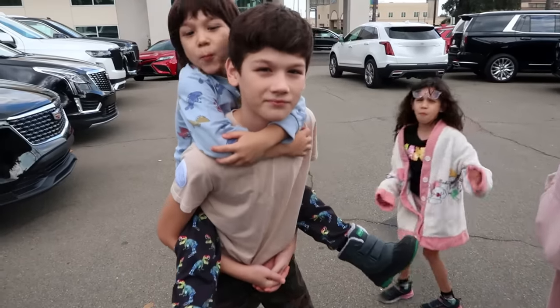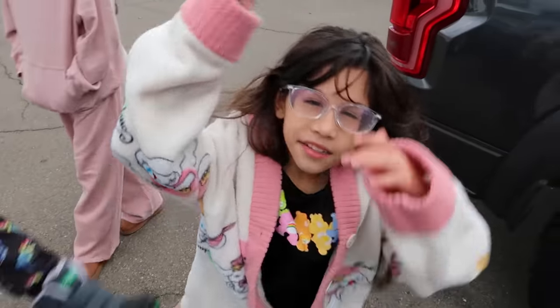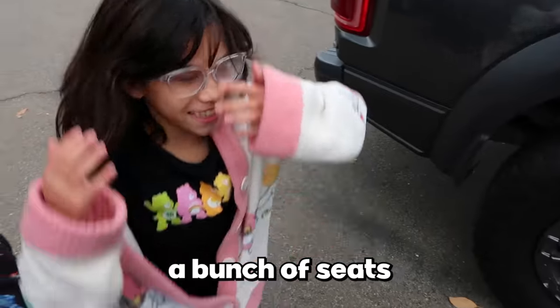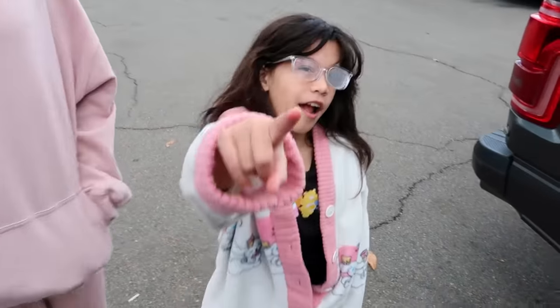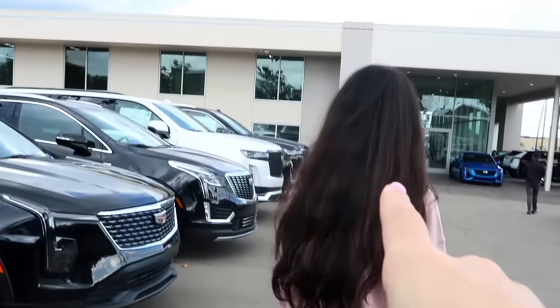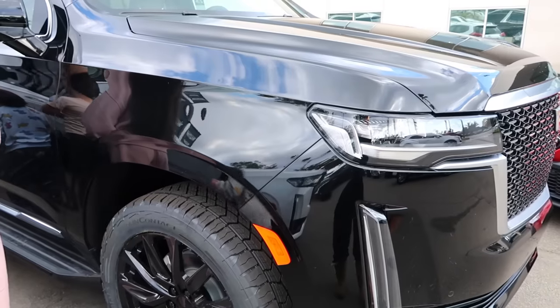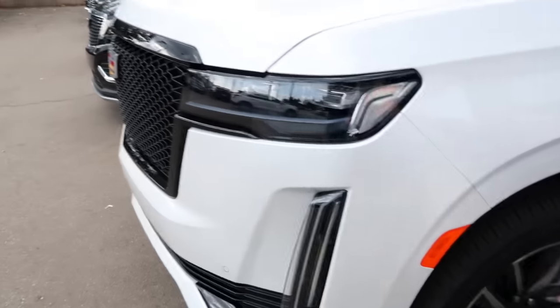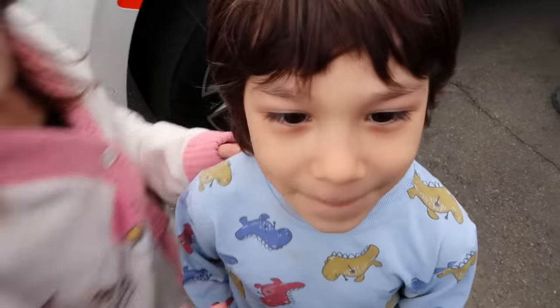Okay guys, so we just arrived. My husband's getting someone to help us see the car. There's so many different options. I'm not sure which one's gonna be our car. But we gotta get like a bunch of seats, like 7 or 8 seats. That is gonna be a very long car that I will not be driving. Sue is gonna be driving that one. She's ready. So we have a black one and we have a white one. And we gotta look at the inside of the cars.